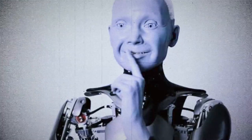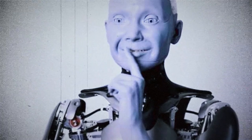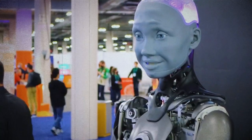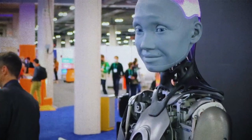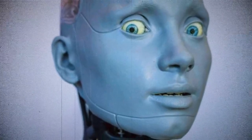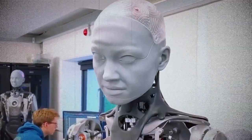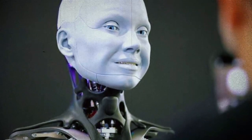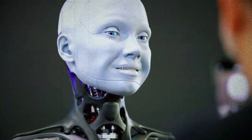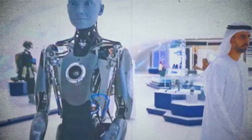Ameca's expressions develop gradually rather than switching abruptly, mimicking how human emotions actually appear on faces. The robot can look confused while processing information, show genuine surprise when learning something new, and display frustration when struggling with difficult tasks. What sets Ameca apart is its ability to maintain consistent personality through facial expressions. The robot doesn't just randomly cycle through emotions. Its expressions reflect ongoing internal states and responses to external stimuli.